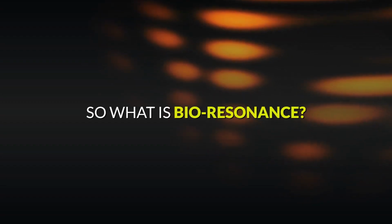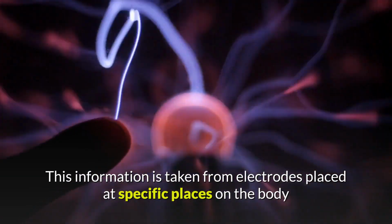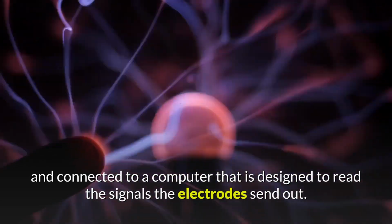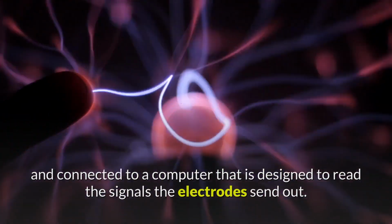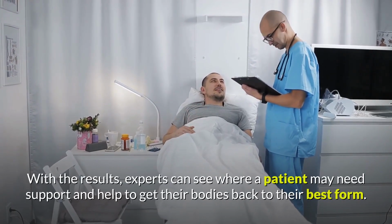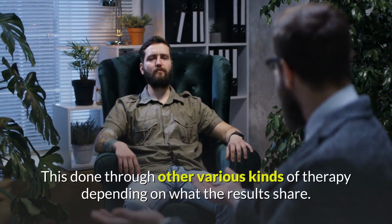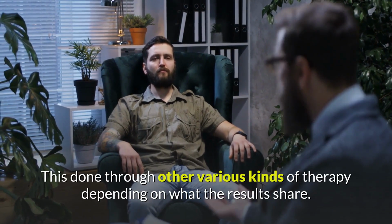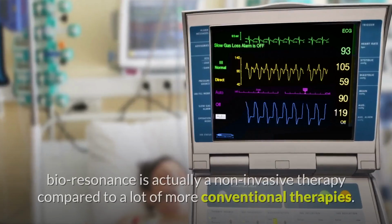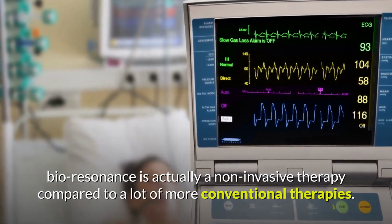So what is bioresonance? This information is taken from electrodes placed at specific places on the body and connected to a computer that is designed to read the signals the electrodes send out. With the results, experts can see where a patient may need support and help to get their bodies back to their best form. This is done through other various kinds of therapy depending on what the results share. While it sounds somewhat troubling and intense, bioresonance is actually a non-invasive therapy compared to a lot of more conventional therapies.